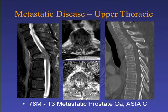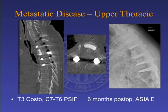And this is again emphasizing how useful I think this is in the upper thoracic spine. This is a 78-year-old male, metastatic prostate cancer way up in the thoracic spine, T3, ASIA C. Would have been difficult to access from an anterior approach. You can see the spinal cord compression and the collapse. And this patient again, costotransversectomy.